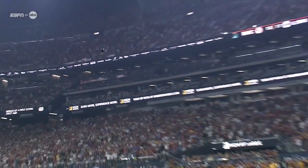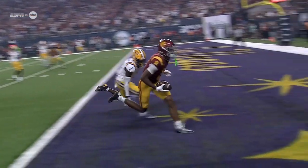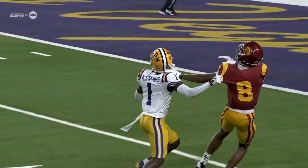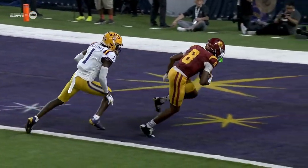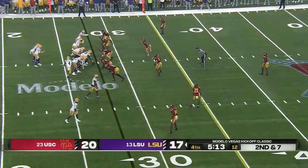Because he put it up and over the receiver and let him run underneath it. It's a heck of a job of using his body by Jacoby Lane there and then pushing off late, because the ball's thrown over that outside shoulder. Gets that late separation for the touchdown. What a throw by Moss. With last year.